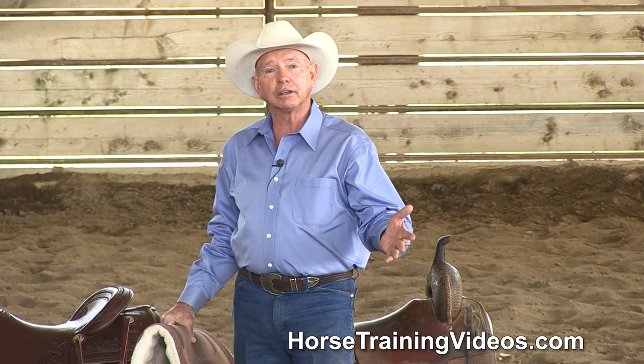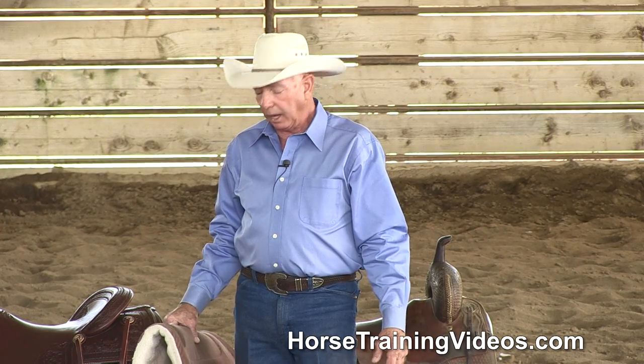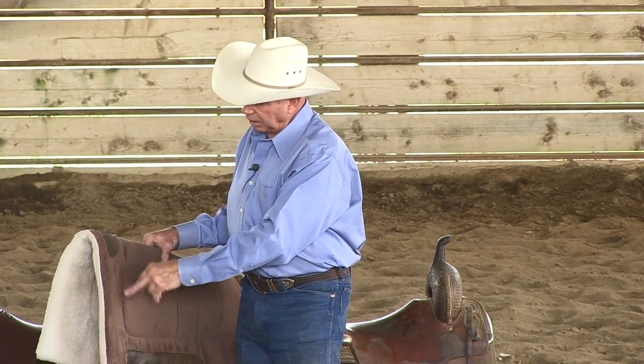You can experiment with it. Some people use a couple of quarter inch thick pads. Some people use a couple of half inch pads. Experiment with it. Felt pads are pretty cheap. Or if you've just got an old saddle pad laying around, use it. Cut a hole in it right where the dry spots are. It'll eliminate those dry spots.